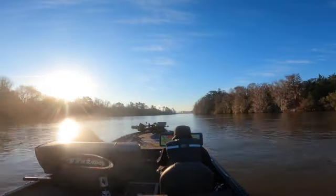Santee Cooper is a very special place. If you're a shallow water fisherman, you've got to get to Santee Cooper. It's one of my most favorite lakes in the country. It's got a lot of big fish in it. The overall quality, I'd put it up there against anywhere in the country just because of the quality of fishery it is. Shallow water cover, you got cypress trees, you got lily pads, you got eelgrass, you got hydrilla, you got some shallow docks. So if you like to fish shallow, there's something for you.